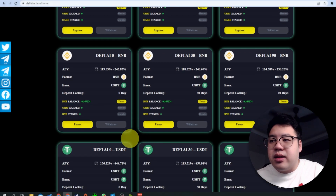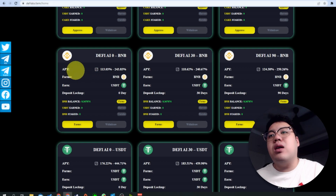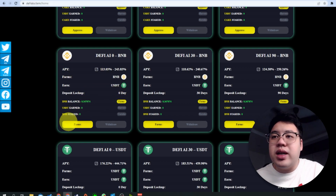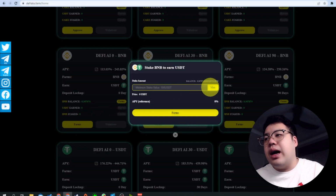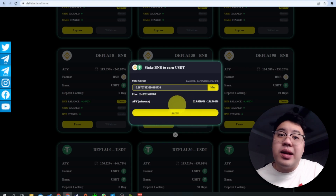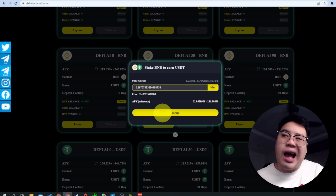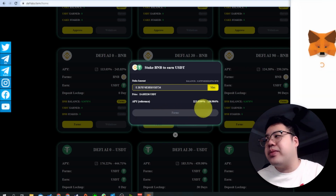Right now you can see here, I have a BNB balance of 0.36. So if I want to stake on a flexible, which is 0 days, I just click farm, I just put all and I click farm. So right now you will be able to see how much APY is estimated I'm going to get per year, not per day, sorry, because APY is annual, per year. Make sure you know that. Alright, so once you are happy with it, just click farm.